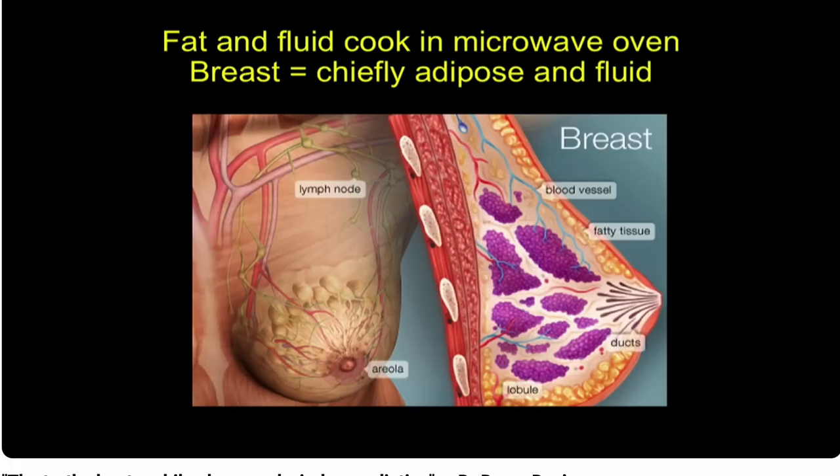The breast is mostly fat, contains a lot of fluid. Things that contain fat and fluid cook faster in the microwave oven. Now, a cell phone can't cook anything, all right? Mobile phones do not pop popcorn. That was a fraud. They don't make any heat that we know of, otherwise they wouldn't be permitted. But they do go through things that contain fat and fluid.